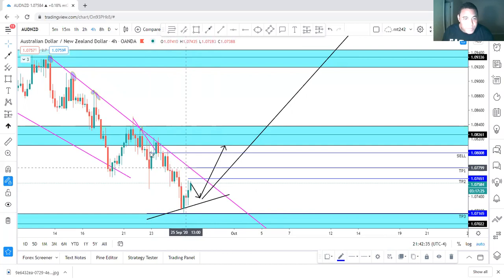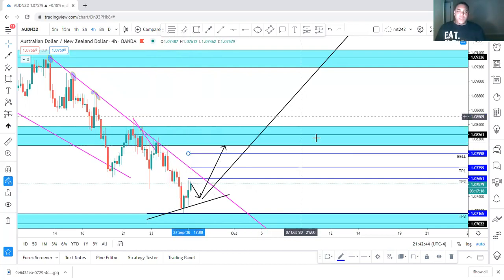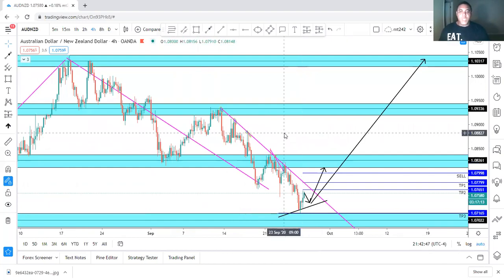And then you can use the TPs from last week as the TPs for this week, TP1, TP2, and the zone will be TP3. But I'm not in love with this one, so I'm just going to leave it for now.